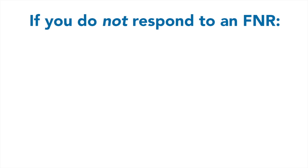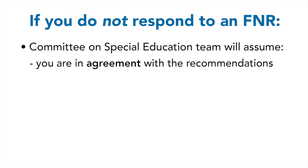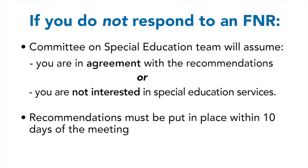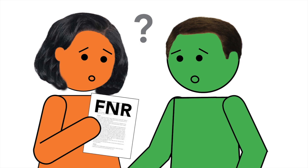If you disagree with the FNR, ignoring it is not an effective strategy. The team will assume you are in agreement or that you're not interested in special education services. Since these recommendations must be put in place within 10 days of the meeting, it's best to respond as quickly as possible. If you disagree, there are concrete steps you can take.